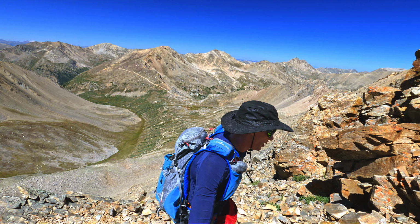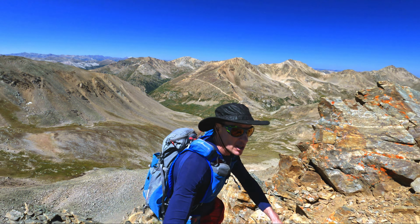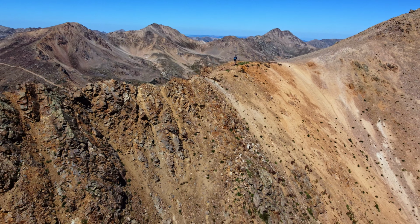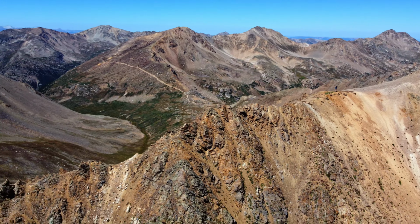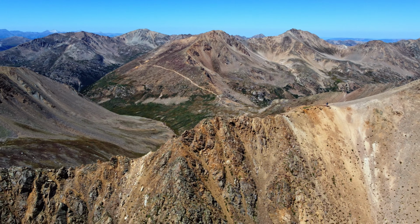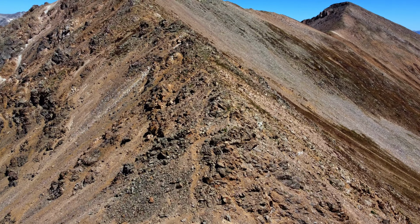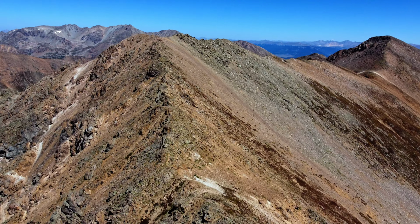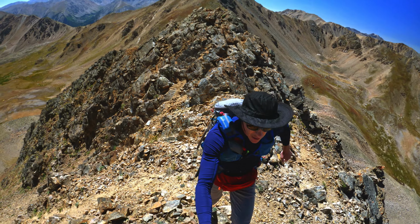The backdrop is great as well. So this thing's just been getting better and better. I wasn't sure how exciting it would be, but this works for me. Fun little section.